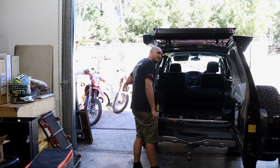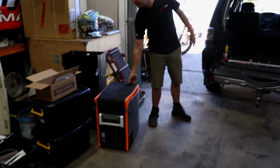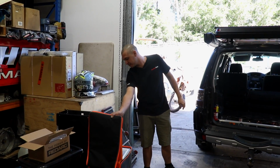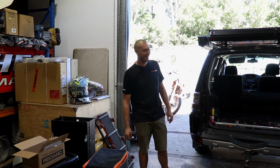Didn't we negotiate that you were going to bring me a lemon squash? Well, yeah, but the fridge is still out of the car because I haven't put the drawers back in. And there's no beer in there. It's empty. I mean, lemon squash. That's defeating the purpose of the fridge.